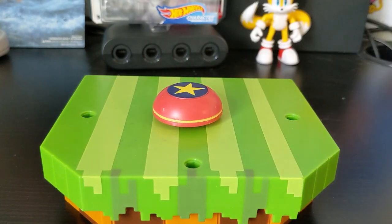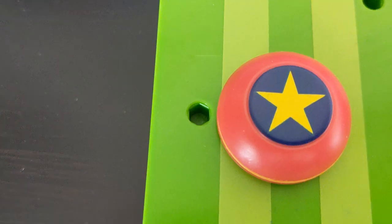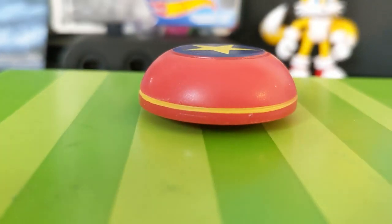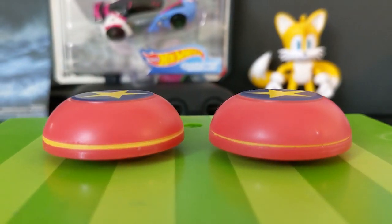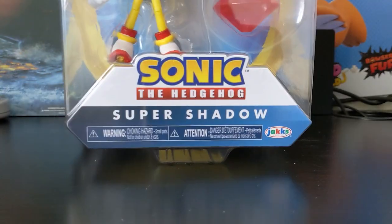As for Tails' accessory, he comes with a spring, an accessory I already have. It looks just as good as the original spring. Has a cool star on top and a stripe around it. Oh, maybe that's the difference. Oh wait, the original has a line there too. Oh, but this one is thicker, completely new. The first accessory is irrelevant. Fuck Wave 1. Okay, let's move on to Shadow.